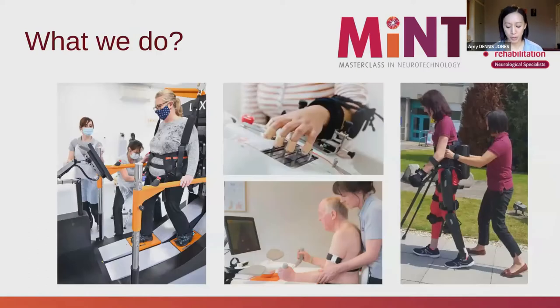So what do we do? We provide services for the National Health Service in the UK. We also have lots of patients funded from independent sectors and health insurance, as well as people that individually fund. We are getting a few more people that are starting to also fundraise for their treatment and their rehab packages. But our work isn't entirely clinical.